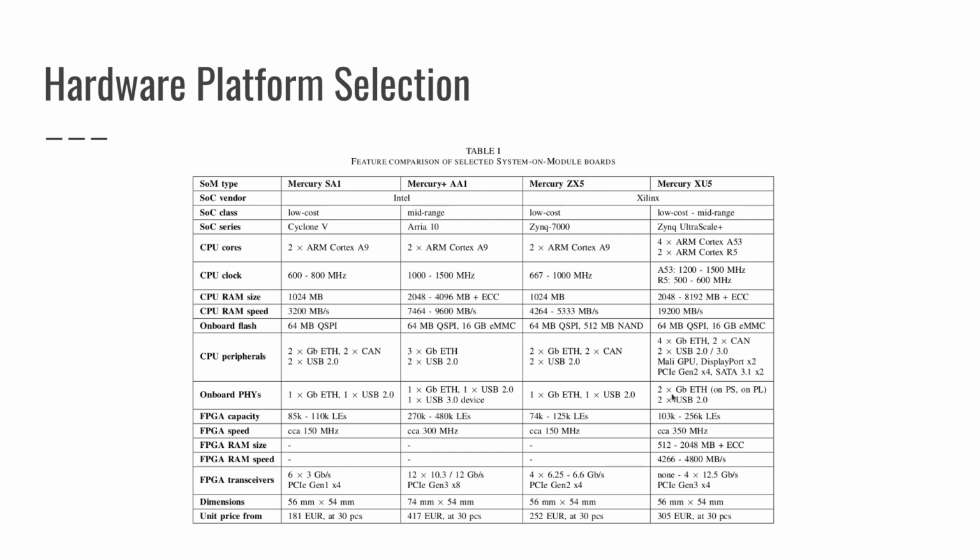The comparison of different parameters is given. So we have the CPU core, CPU clock, RAM size, RAM speed, onboard flash, FPGA speed, RAM size, etc., as well as the price. So in this you can see that the SA1 is one of the cheaper ones, but it has certain limitations which are overcome by the others. So the Xilinx ZX5 is a good trade-off between cost and features.